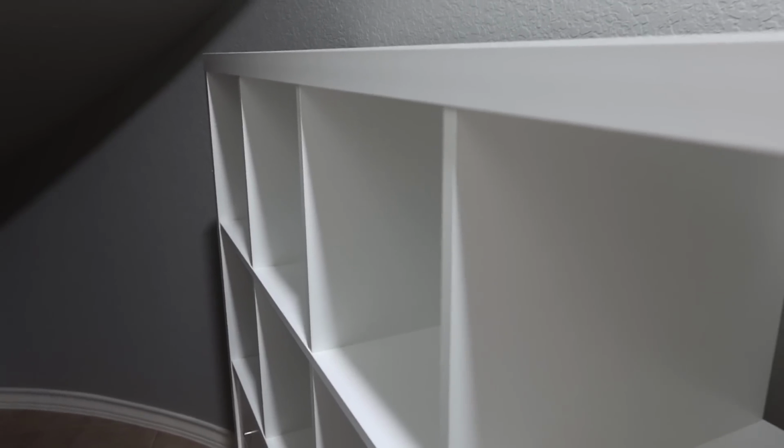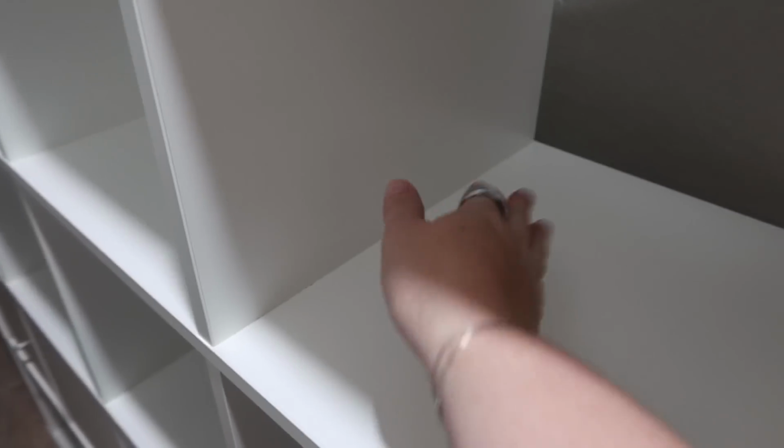I think if I put a back on it, it would help me. I'm just afraid things are going to fall off. That's how I felt with the other pieces I had in here. Things would always fall off out the back. If the kids are putting things up or they spill something, they just push it to the back.